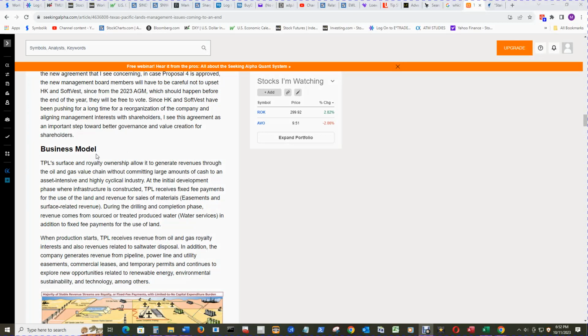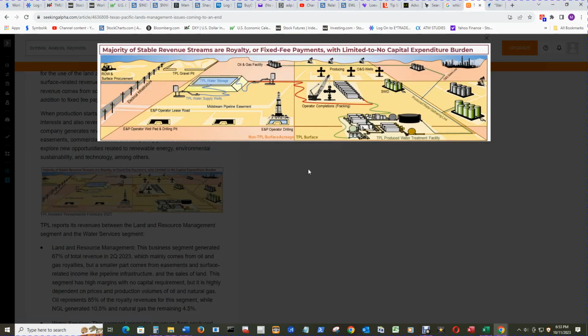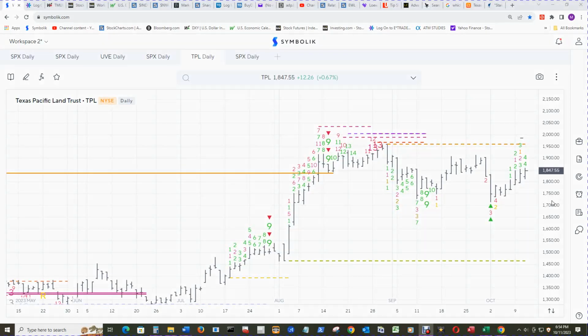And then the author goes on to describe their new business model. This is a really great article. If you can see this, just pause it, you can see everything that they're doing. Surface procurement, so land, water, operating and drilling, etc., etc. They're really a big corporation, got a lot of stuff going on between the water and the oil and gas.